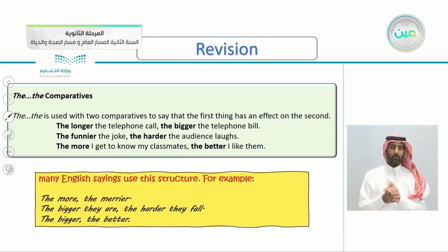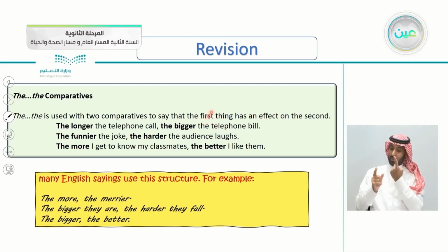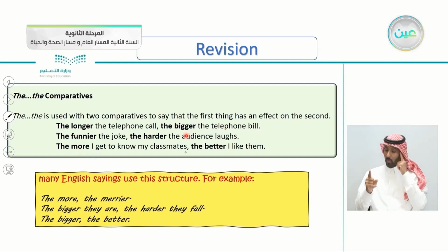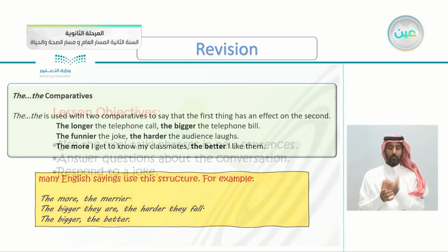So as it says here, the first one has an effect on the second one. The more I get to know them, what's the effect here? The better I like them. Or if you remember, we took some examples here. The more, the merrier. The bigger they are, the harder they fall. The bigger, the better. These are common English sayings in this structure.